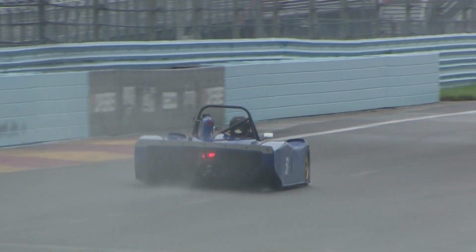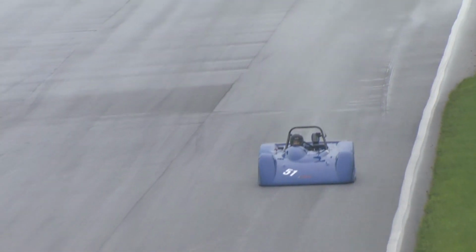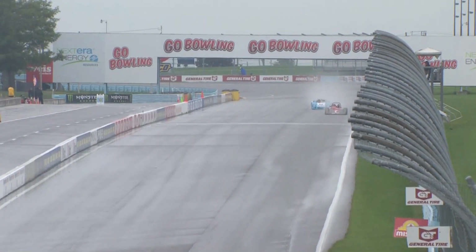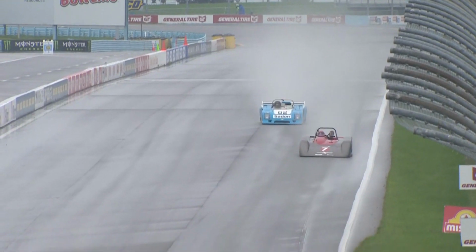And that is Mitchell Etel in the Chevron B31 from 1975. Yeah, that is one of the higher horsepower cars out there, the Chevron of Mitchell Etel. There's Andrew Myers in the 51, in a 1996 Carb Air Sports 2000. I'm delighted they've recovered.